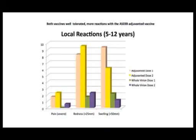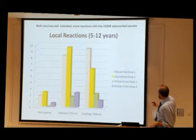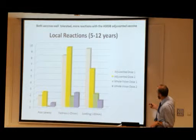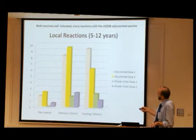So another very important component of the studies was what were the reactions like? Did children really suffer from problems with local or systemic reactions? And the way I've drawn these graphs is what were the reactions after either the first dose or the second dose? And if we first of all look at the adjuvanted vaccine, the pinky colour is after the first dose and the yellow after the second dose.